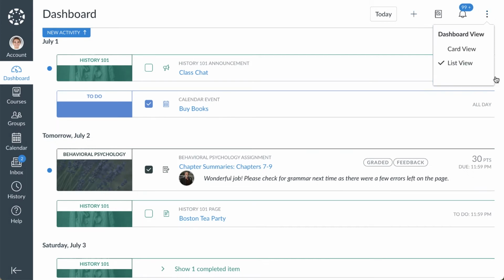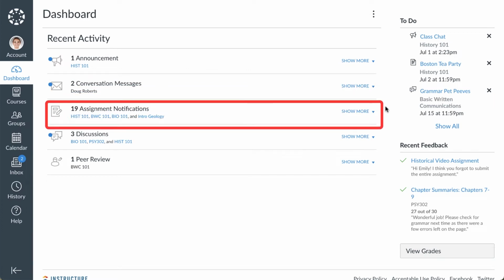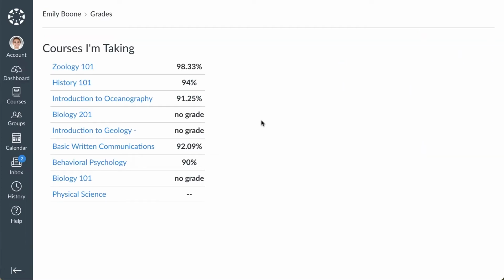Recent Activity View displays a stream of recent notifications from all your courses, including announcements, conversations, assignments, discussions, and peer reviews. You can also access the course grades page from the course card and recent activity views by clicking the View Grades button. The grades page displays grades for all of your courses. To view grade details for a specific course, click the name of the course.